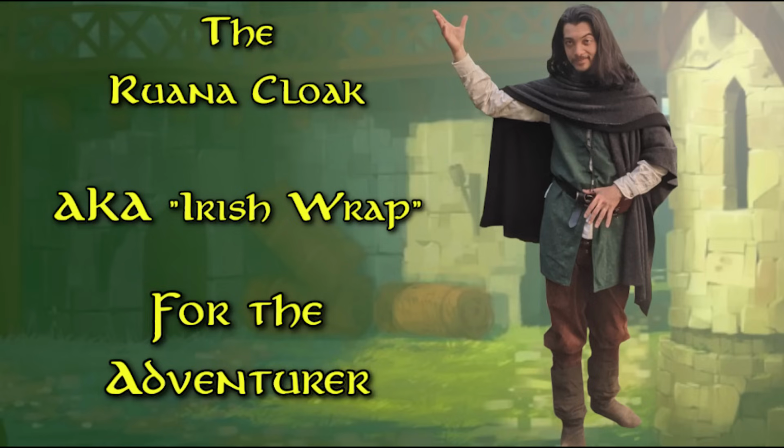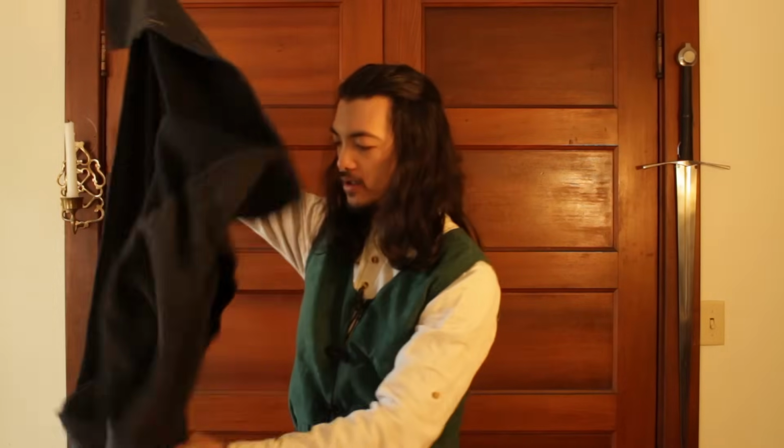The moment, the final reveal. This cloak. This is a Ruana cloak. Now, I don't know for sure that this is medievally historically accurate, but it is a very simple design. It is seen throughout many different cultures worldwide, and because it's so simple, I would find it very easy to believe that someone thought of it in the medieval period, and I would conversely find it very difficult to think that nobody thought of it in the medieval period.